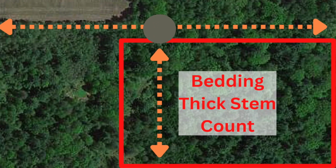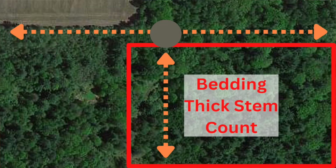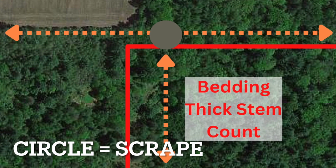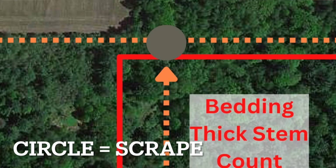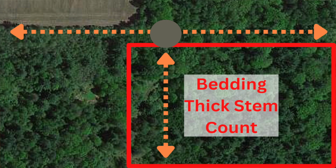This area outlined in red is a high stem count doe bedding. Young bucks will tend to bed in there as well, but it's primarily does and fawns. It's a lot thicker than it looks. Don't be fooled by aerial maps. The orange dotted lines are deer trails. You can see where the trails meet toward the top of the bedding area. These types of locations are where I would usually hunt during the pre-rut.